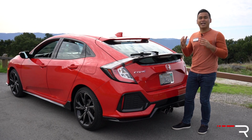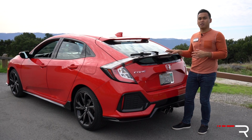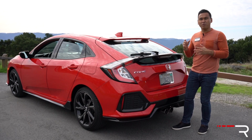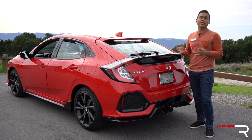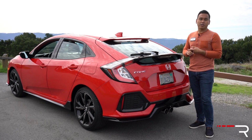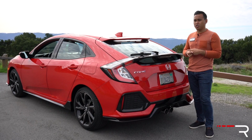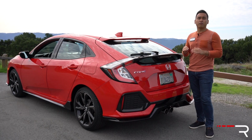Now, for all of the go-fast looks that this car offers, some of you may be wondering, is it an SI Lite? Does this replace, or is it a placeholder for a Civic SI until the all-new SI actually comes out? After driving the car, I don't really think that it is an SI Lite. What I think it is, is a very fun Civic to drive on a daily basis that's very comfortable, with a really light clutch and easy shifter, and I think a lot of you who are looking for a new daily driver will find a lot to like with this all-new Civic Sport with the manual transmission.